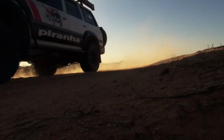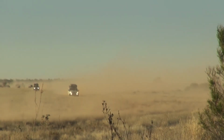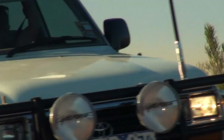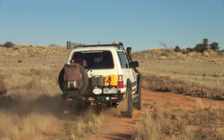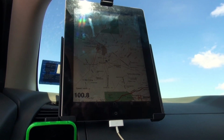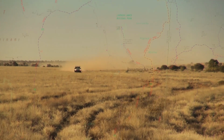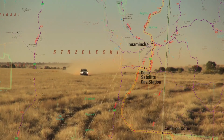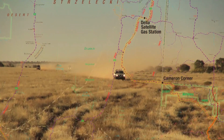And this is where the Hema iPad app is literally a lifesaver. Even if every track wasn't shown, and most were, the ability to track ourselves via GPS on the detailed maps kept us on the right track. Combine this with the large screen, the detailed mapping and the quick zoom function, plus the ability to conveniently map a route to our destination, and the iPad app truly is a guiding light when you may be driving blind.